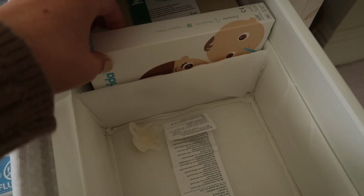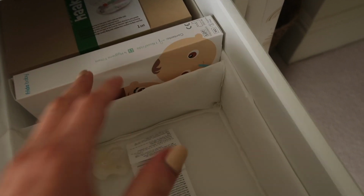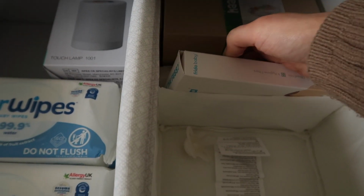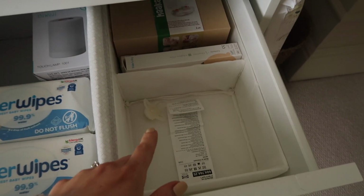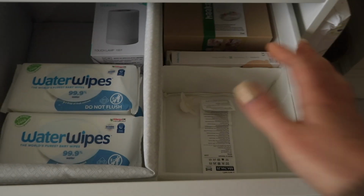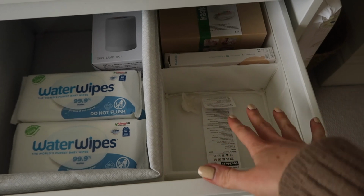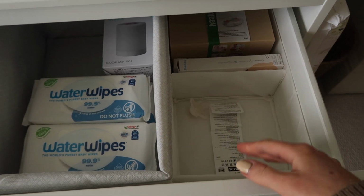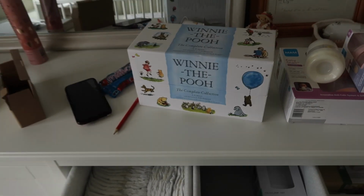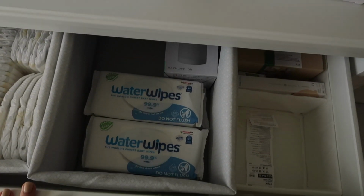Just for now, obviously when she's actually here, a lot of these things will come out of the boxes and actually be properly used. But yeah, for now I've just got those in there. And then I was thinking possibly just dummies, and maybe it's just a bit of a miscellaneous bit there that I can throw things in, or just have anything that I need to grab while I'm changing her. So that's the changing drawer.